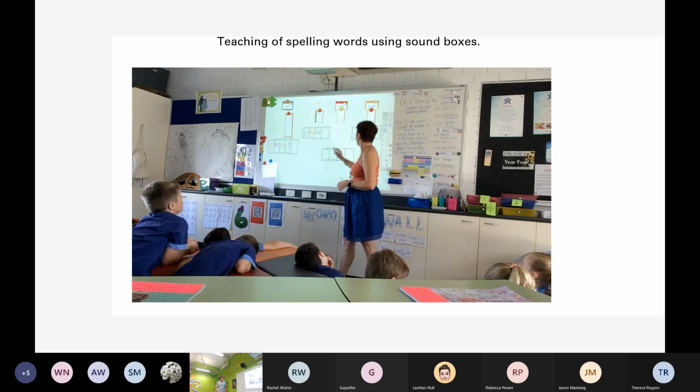How many sounds? 4. How many sound boxes did I fill? 4. And I've used 2 colours for each sound. Right, if you are group number 3, we're doing the IGH sound, saying I. Let's do your first word. I. How many sounds? 2. Show me again. I. How many sounds? 2. So let's try it again.